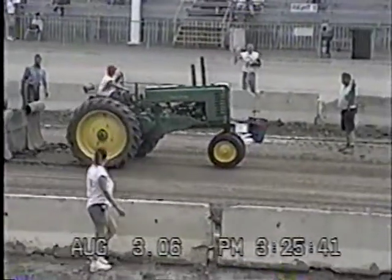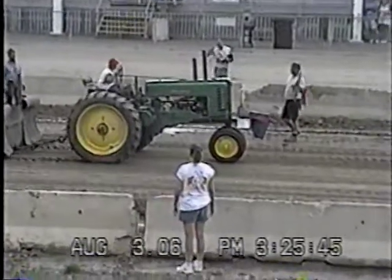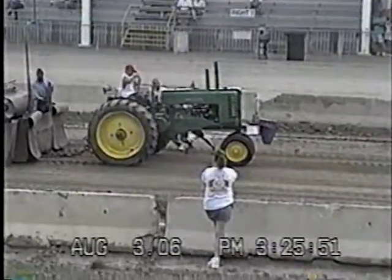Looking good, Peanut. Good run for the first time for Peanut Gardner. Good job, Peanut.